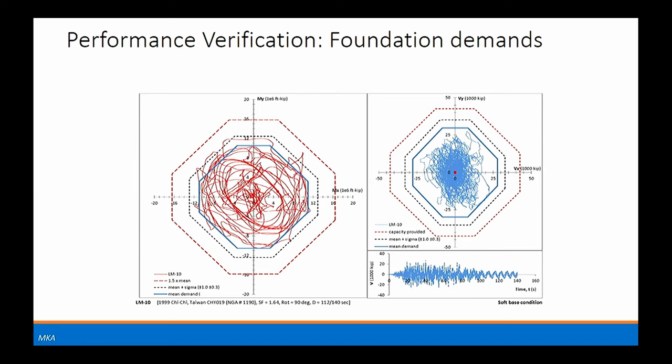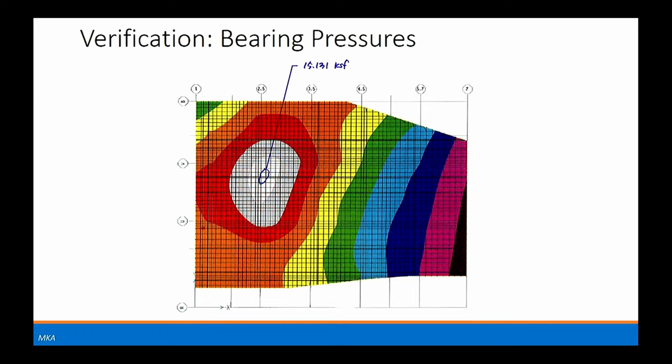They look at the foundation demands by defining mean values in the two orthogonal directions, create an envelope, factor those up as required for the force checks, and then check that all the orbits of all their demands really do fall within what they're designing for. And check bearing stresses and so forth. In case there's a geotechnical engineer in the room, we check those things too.